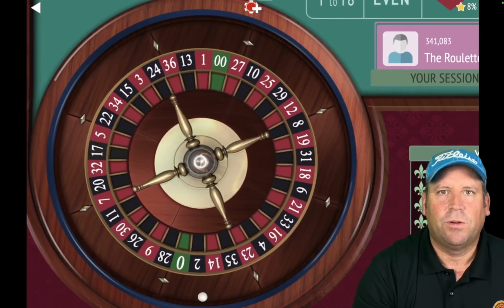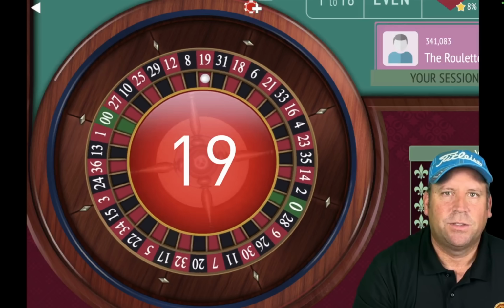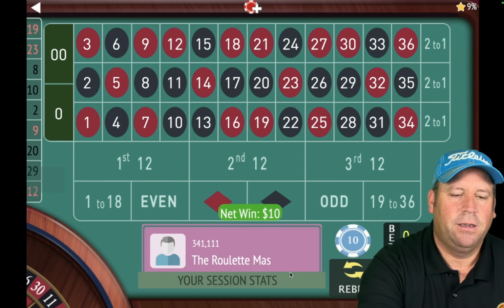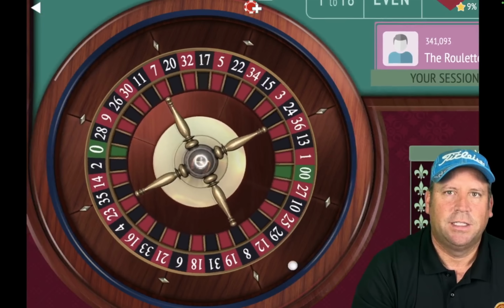Now you're seeing why this won the bracket challenge and defeated everyone in its way when we had that bracket challenge. And there's a nice $10 win. And we're up 350 now. Let's go ahead and spin again.